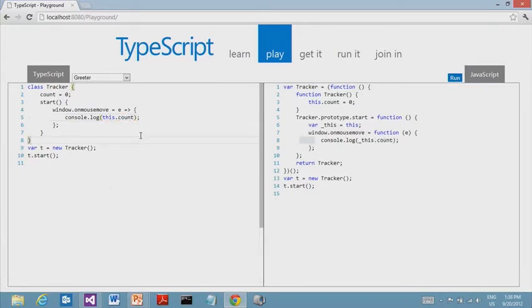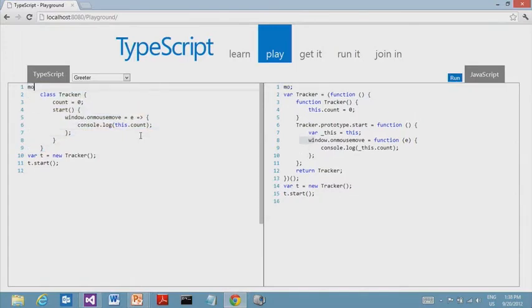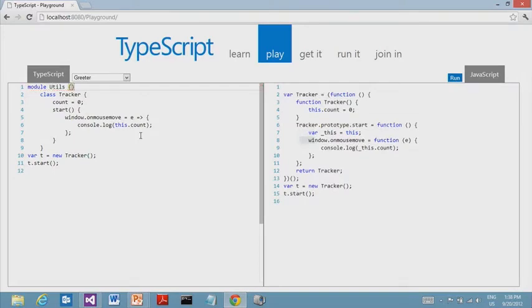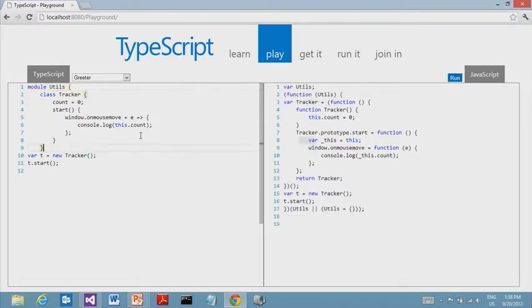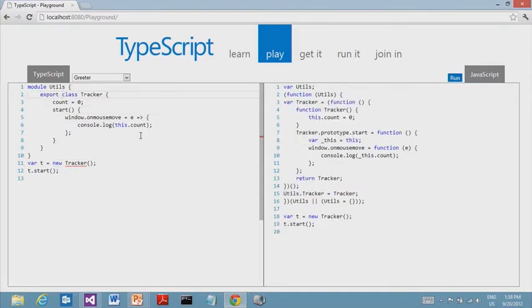So that's arrow functions. Another feature that we have in TypeScript that's inspired by ECMAScript 6 is modules. Let me start by showing you what we call internal modules, which are modules that are local in a source file. I could, for example, create a module utils and put my tracker class into that module, like so. And then I could export my tracker out of that module.